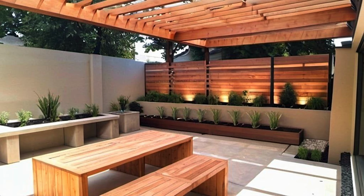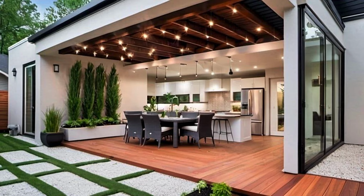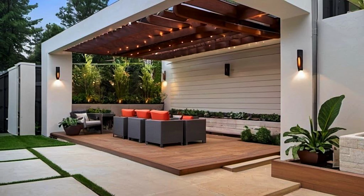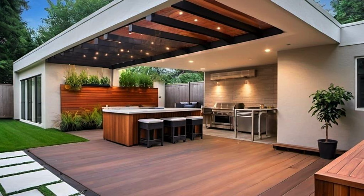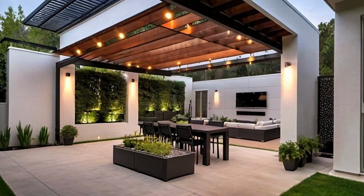Determine your needs and lifestyle. Start by determining how you plan to use your outdoor space and what your seating needs are. Are you looking to create a cozy lounge area for relaxation, a spacious dining area for entertaining, or a combination of both? Consider your lifestyle, preferences, and the activities you enjoy, such as reading, dining, socializing, or sunbathing when choosing outdoor seating.